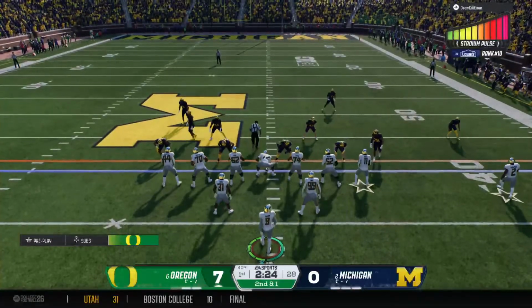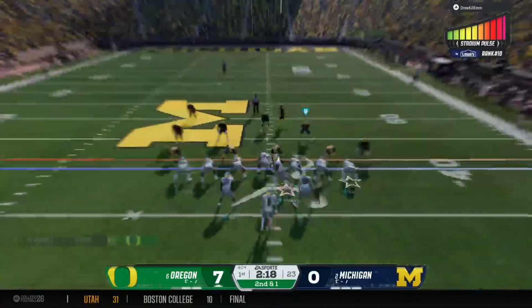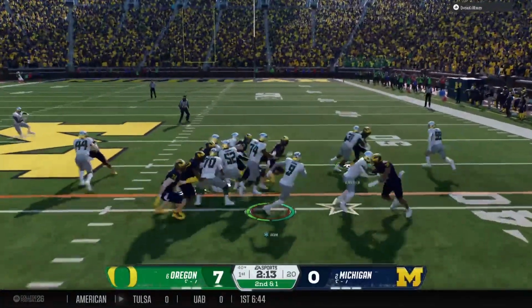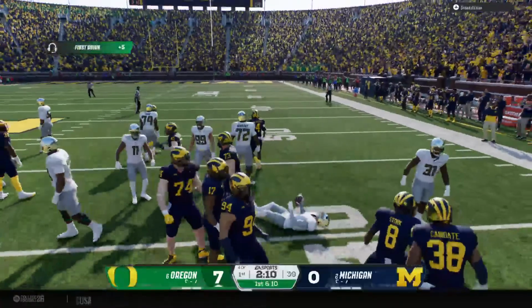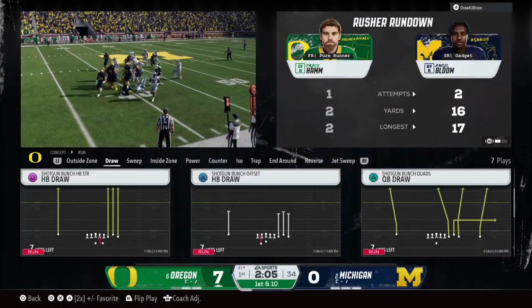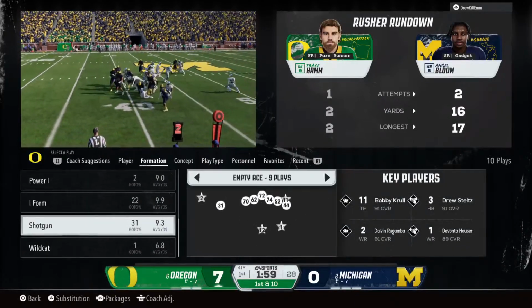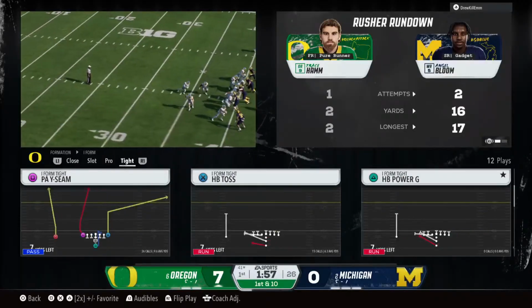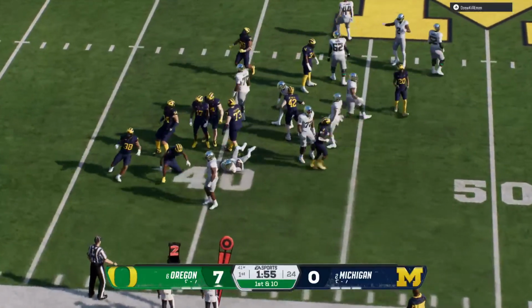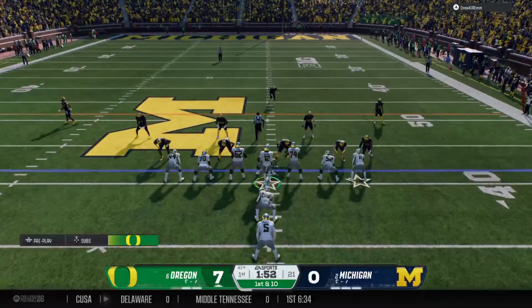Now it's 2nd down here. Design quarterback run. They've got him, but not before he makes a 1st down at the 41. Picks up 1. Good enough for a 1st down. A running play gives the offense a fresh set of downs.